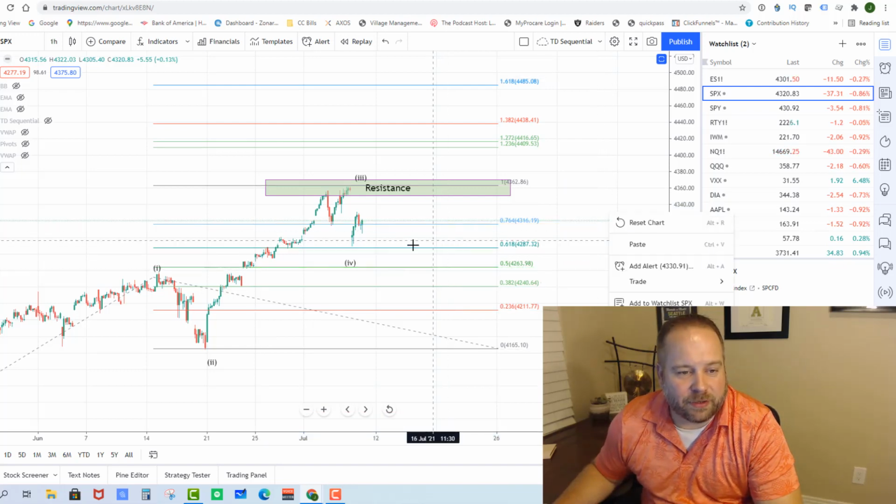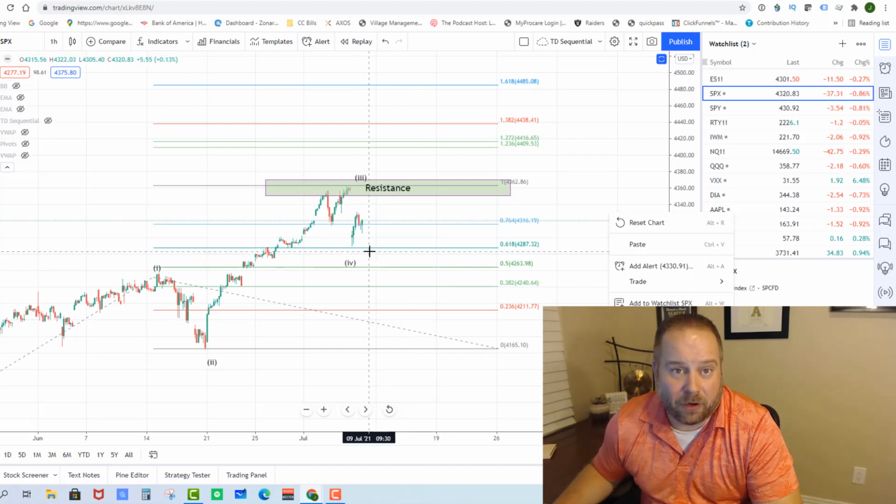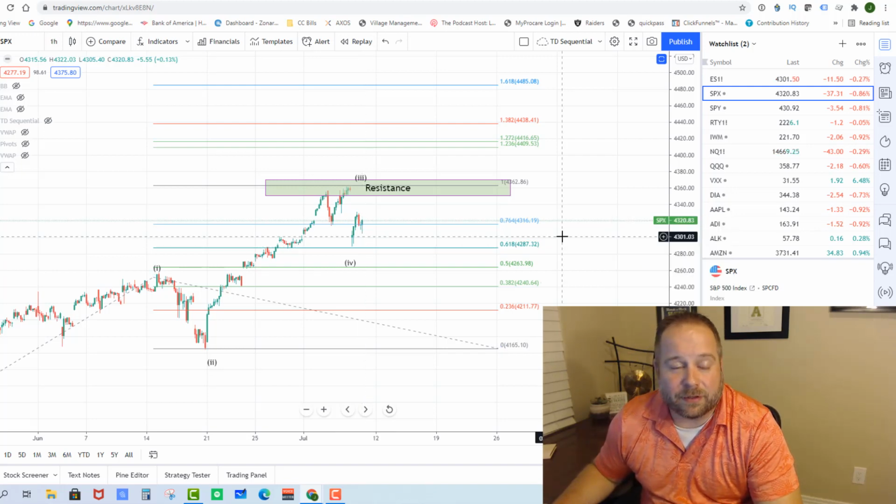So going back to the chart, you can see we bounced off the 618, which is what we would expect if we had a wave 4 pullback. So is that where we are? Is this all of wave 3 of 3 up here to the 1.0 extension and wave 4 pullback, or is it something different? And the answer is we don't know yet. It's too early to tell.